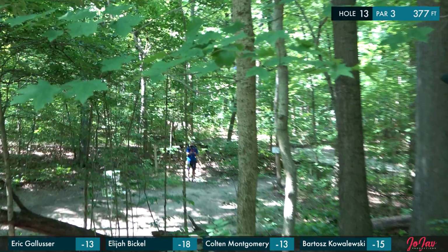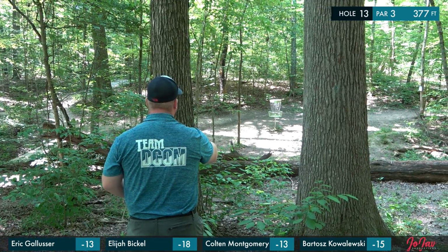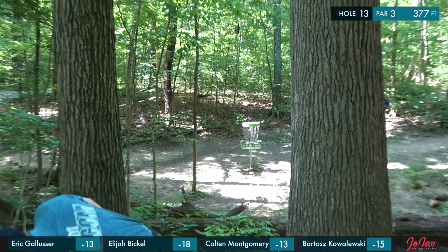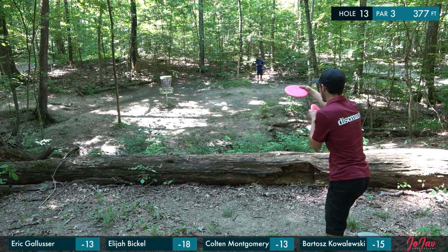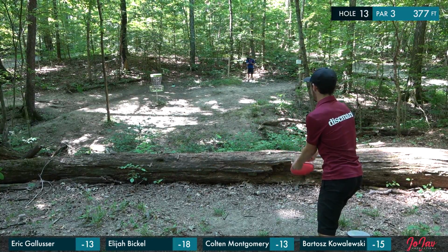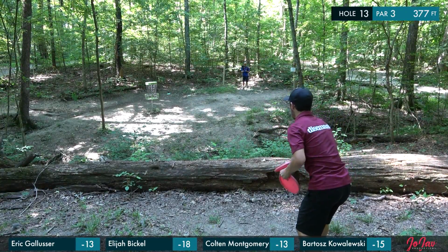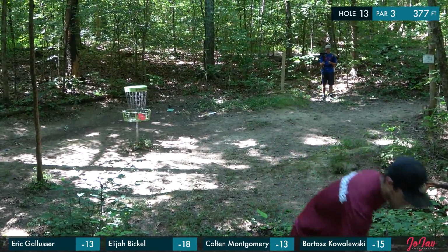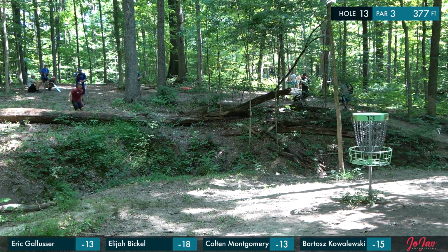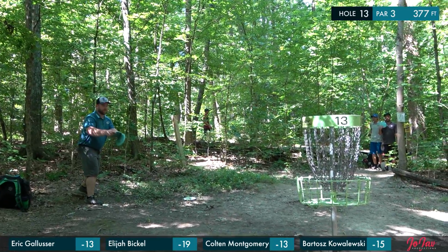Oh. Yeah, just trying to pitch out and put it under the basket. Eric has a look here. It looks like circle 2. Oh. Great line, great commitment there. Just 6 inches too high. And here's Elijah with a long look for birdie. Oh, yeah. That's a great putt. Little jumper across the valley. That's a great pickup.